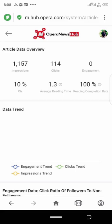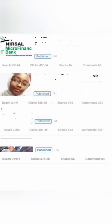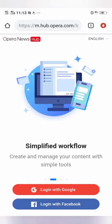A lot of people are still looking for ways to make more money on Opera News Hub, while some are making little to nothing. Lucky for me, I earn over 300,000 Naira on the hub, without much stress. And I will show you the little tricks I use to earn money from the hub too, as a content creator. Below are the ways you can make money on Opera News Hub.